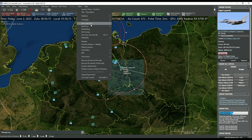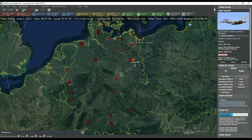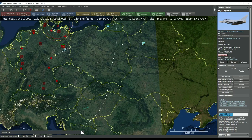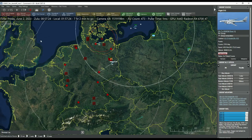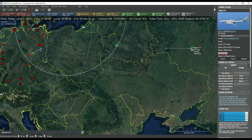Let's switch back over to the Russian side. By the way, if we hit the pause button, we're now at like 2 a.m. local time, so middle of the night. So we're going to advance to 2 a.m. just to have the numbers lined up correctly. There we go. All right.